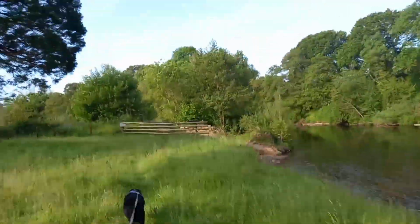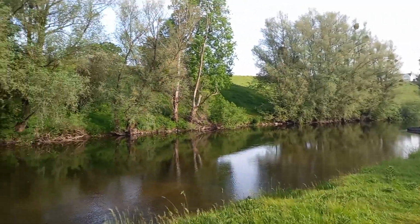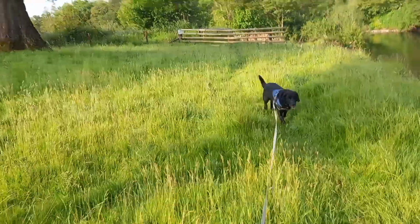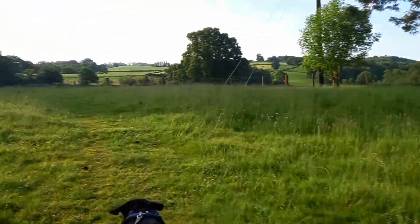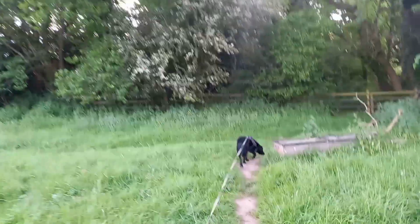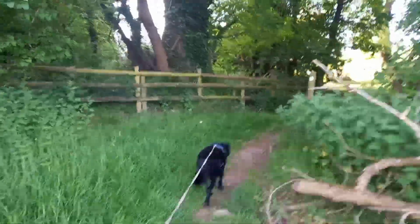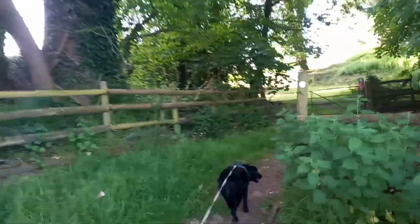This is where we say cheerio to the River Usk. Absolutely beautiful. And we head back inland. Is this way, Otis? Well, I've lost count of how many gates you're going through, but we're on the right path, which matters.